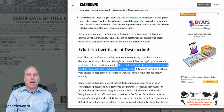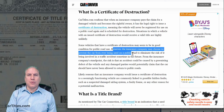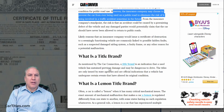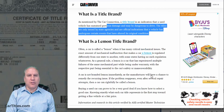So if you see a non-repairable title, don't look at that like it's a challenge that you can repair it. It just means that the state won't issue another title for it. The insurance company may choose to prevent the car from being used to eliminate the risk of it being involved in a traffic accident in the future. What is the title brand? That is the indication on the title that the vehicle has that history.